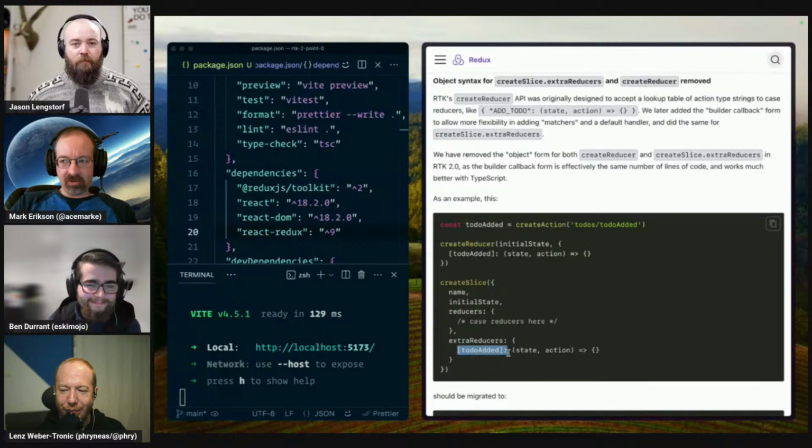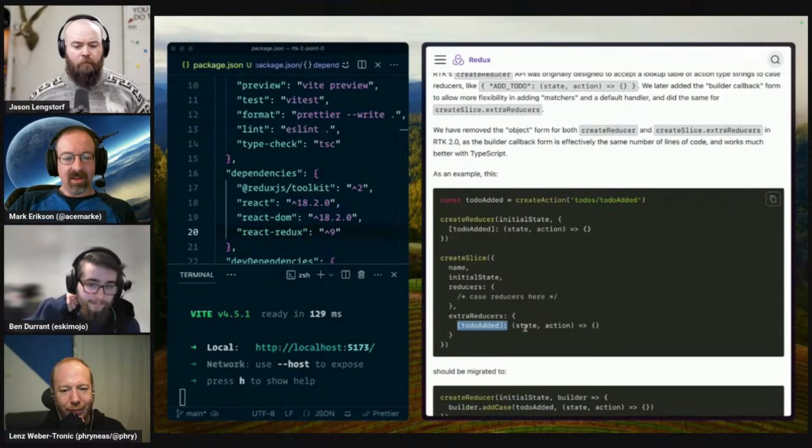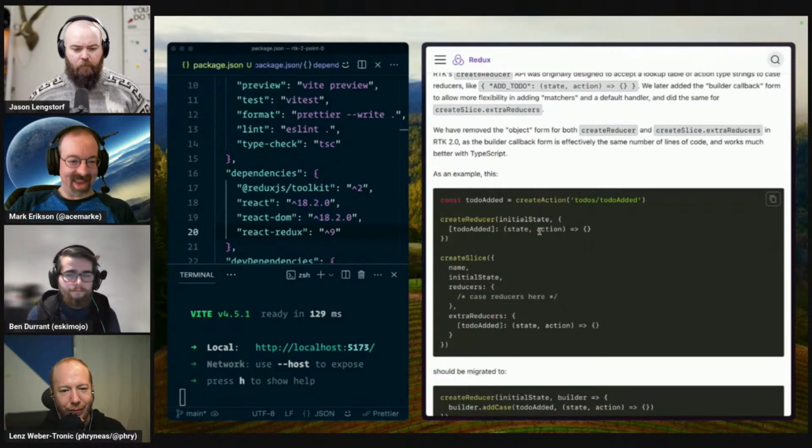So that works, but then you run into another problem. If you look at the action field in the reducer, TypeScript has no idea what that variable contains. It sees that action is there, but it doesn't know what the action.payload field is. It doesn't know in this case that it would be a to-do object. There's no way for TypeScript to make that association. So this is actually not type safe at all.